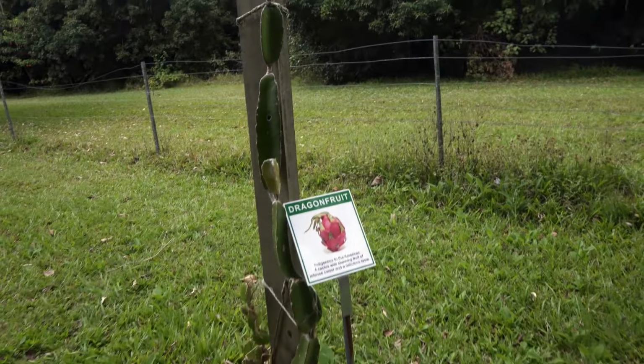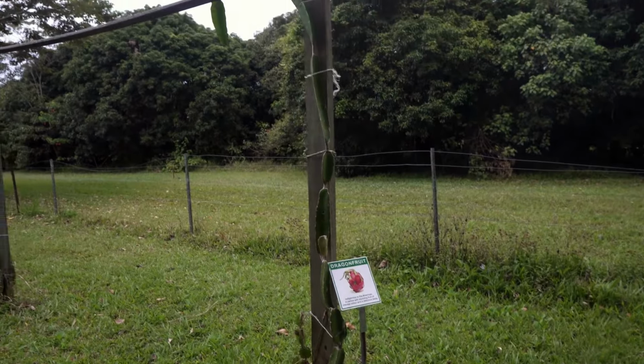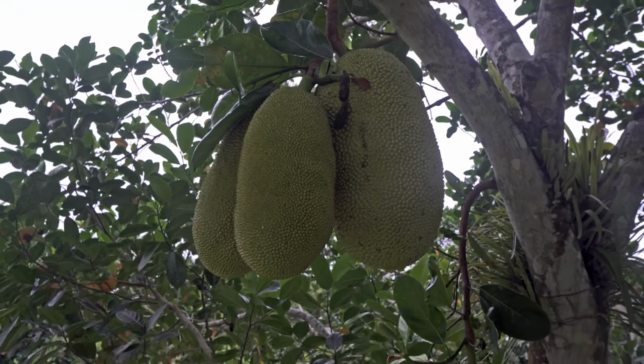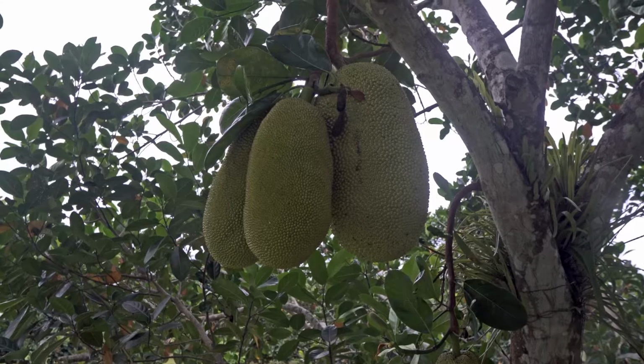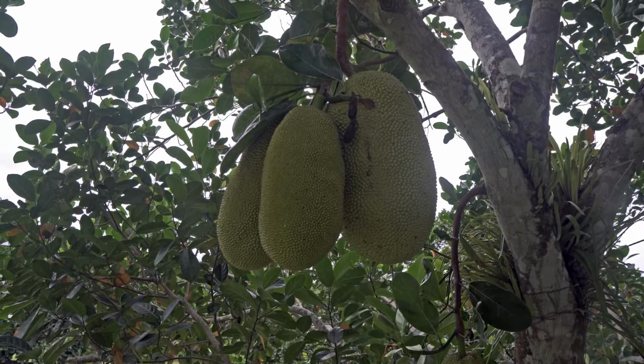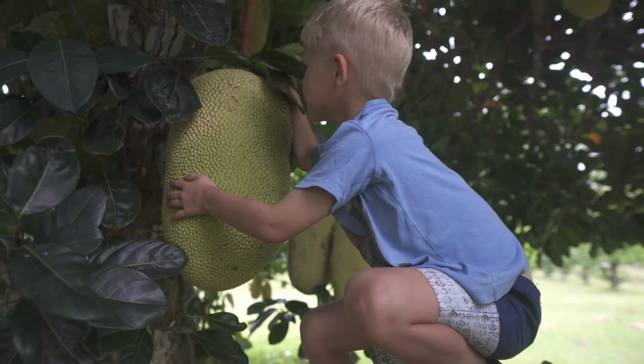This is the first time I've seen a dragon fruit tree. I had no idea that that's what it looked like. What have we found? This is the jackfruit. Largest tree-borne fruit in the world. It can grow up to 46 kilograms, has a unique banana bubblegum flavour, and can be cooked in a variety of different ways.